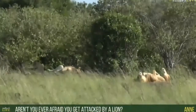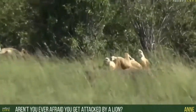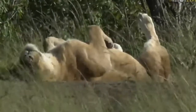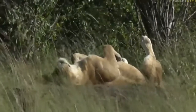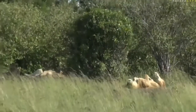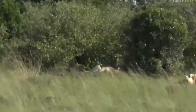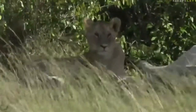Anne is wondering if I'm ever afraid of being attacked by a lion. Anne, I'm not. I have a very healthy respect for lions, but while I'm in a vehicle, I have no fear of being attacked by a lion. And also, if a lion started showing signs of aggression, I would give them more space. It's all about reading the individual animal's behavior on the day, because like us, animals can have bad days and good days, but generally lions are not concerned at all with vehicles. And even on foot, as long as you're not wandering around in the darkness, you will be fine.